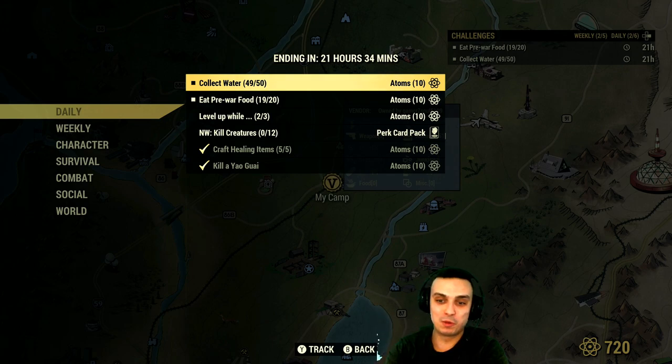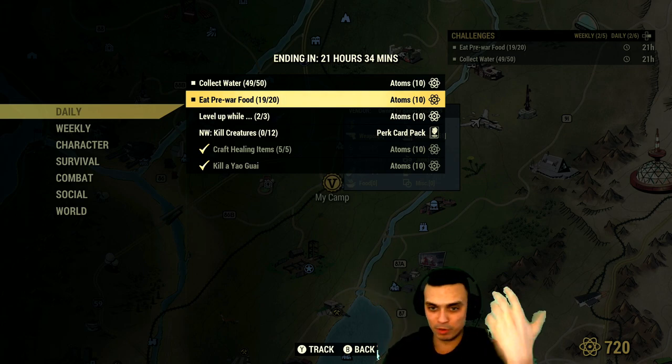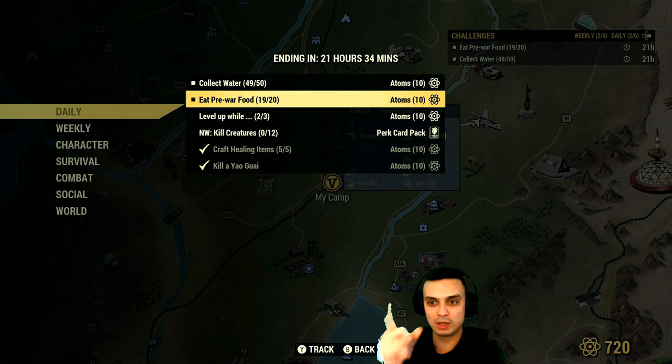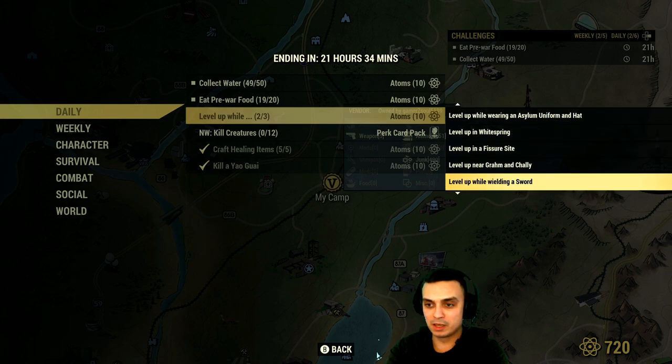So it works both ways. Either you collect water from your purifier generator, or you go to any river and collect dirty water. So it counts both ways. I'm going to finish it right now. Eat pre-war food, that's dog food and all the other pre-war food, and you'll get 10 atoms. Actually, I remember this one used to give us 20 atoms. Why is it 10 now? Then we got level up while, and we have these sub challenges over here.